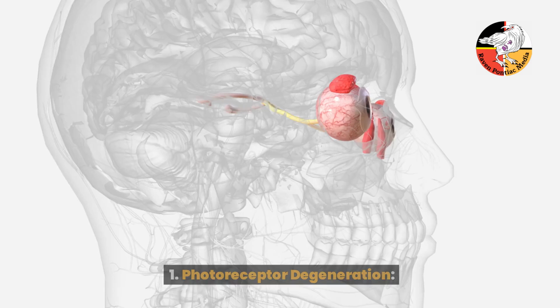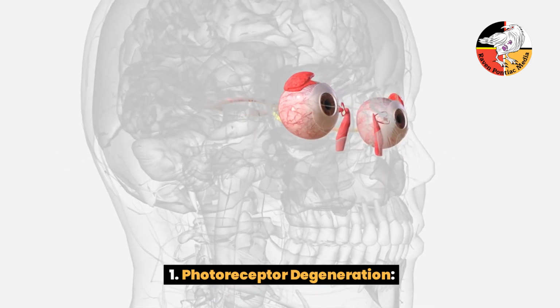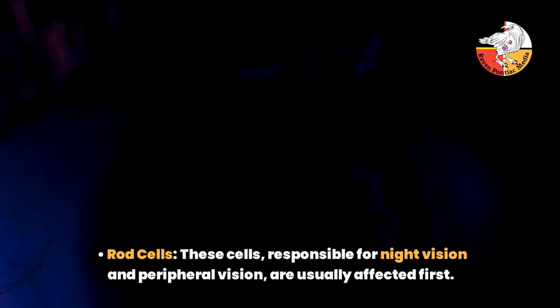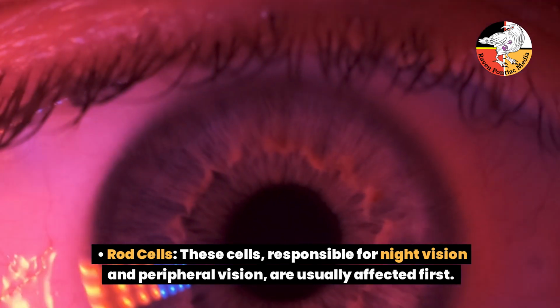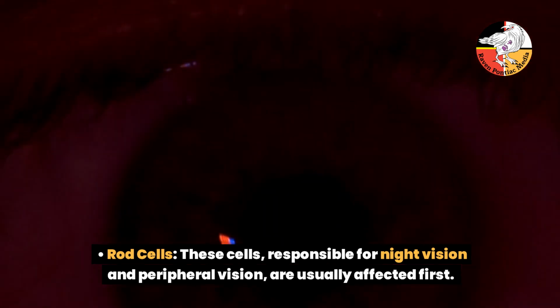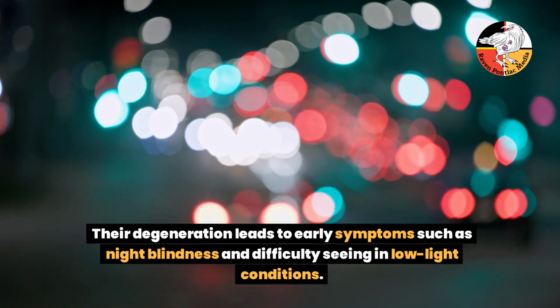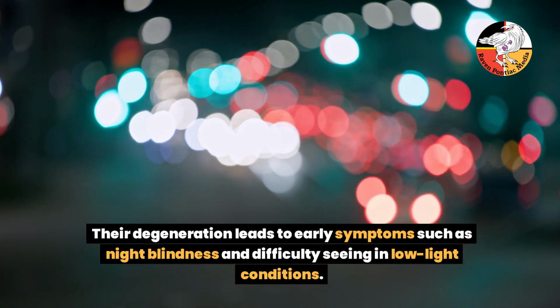Effects on the retina. 1. Photoreceptor degeneration. Rod cells. These cells, responsible for night vision and peripheral vision, are usually affected first. Their degeneration leads to early symptoms such as night blindness and difficulty seeing in low light conditions.